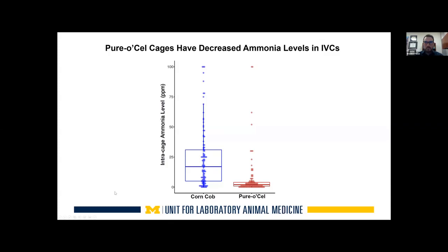These numbers are a little arbitrary, I would say, because we don't have a hard cutoff for what the ammonia level should be in a mouse cage. There have been some studies that have looked at nasal pathology and oropharyngeal pathology, trying to relate it to ammonia levels, but far and away, we still go off the NIOSH, the National Institute for Occupational Safety and Health levels, where they set the ammonia exposure limits for humans at about 25 parts per million, averaged over an 8-hour workday. So somewhere around 25 parts per million is what we're looking to stay under. Now, obviously, the machine can max out at 100, and some cages are up there, but on average, we're sitting very low in the IVCs.